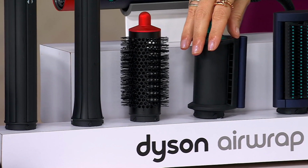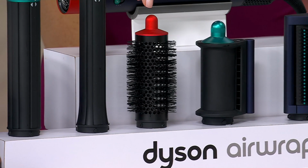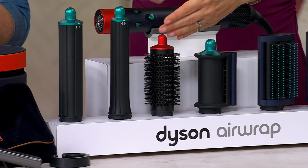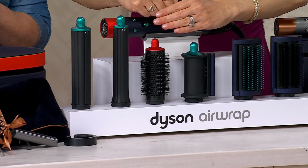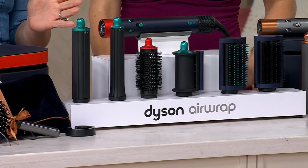That's what I used to get the frizz out of my hair. It made my hair really smooth. Here's your round volumizing brush to add lift and shape. That tension round brush like they do at the salon, almost no one can do that on themselves. Now you can. Yes, you're just brushing with one hand.